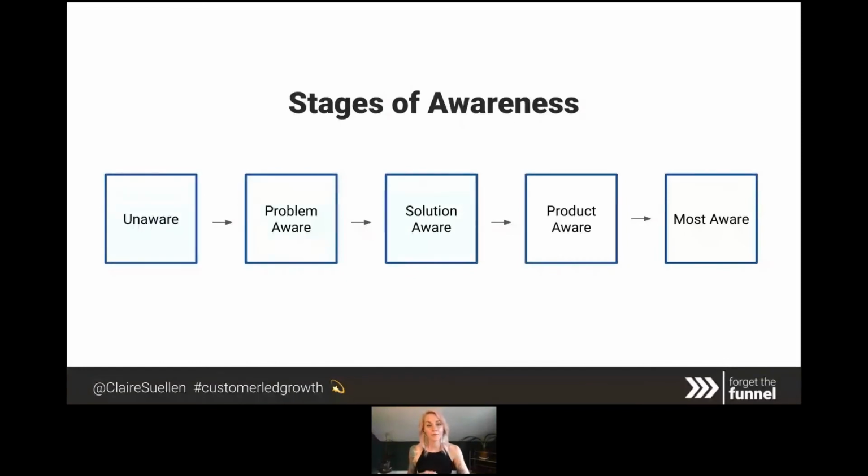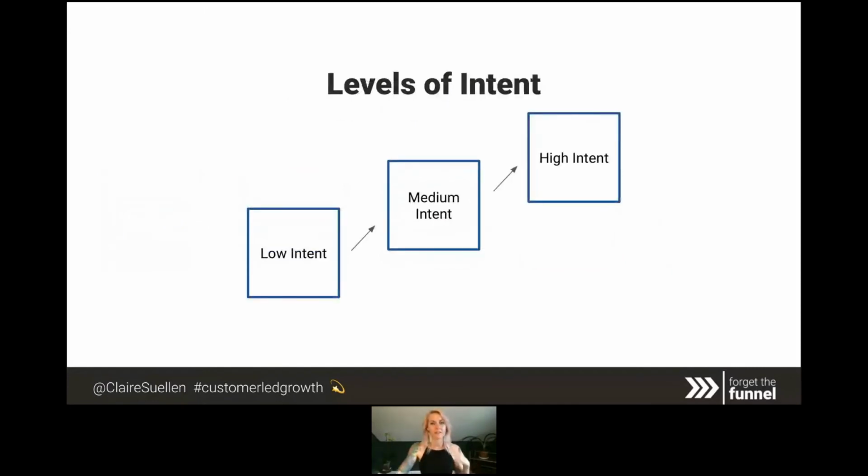Problem aware, people who might feel the problem that your new feature or new product solves, but don't really know solutions are available out there. Solution aware, people who are using other solutions to solve the problem that your new feature or product solves. Product aware, they're aware of you against other products. And then most aware is people who are very ready to take action. They're super informed. You just need to tell them what to do and get out of their way. Keep speeding by since it looks like a lot of folks are familiar with that idea.